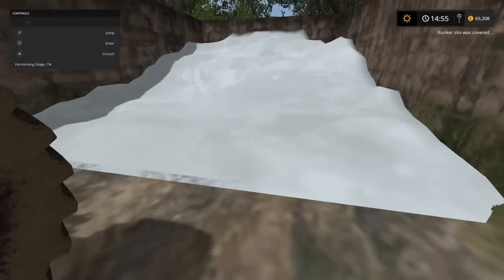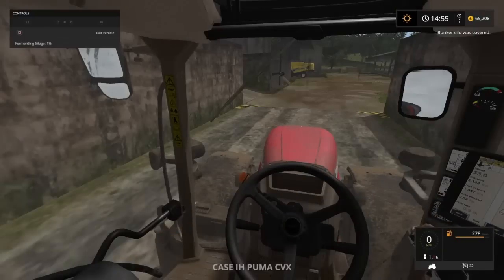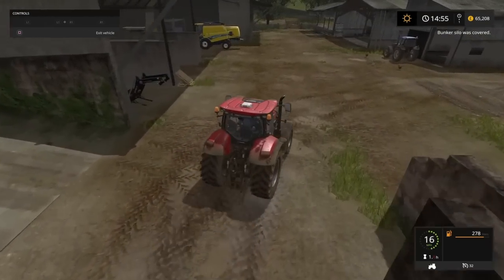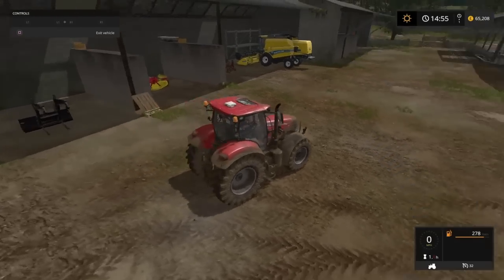Blanket silo. Bunker silo was covered. Okay, that's the next phase complete. That's going to take probably, I think, about 6 hours it normally takes of gameplay time.